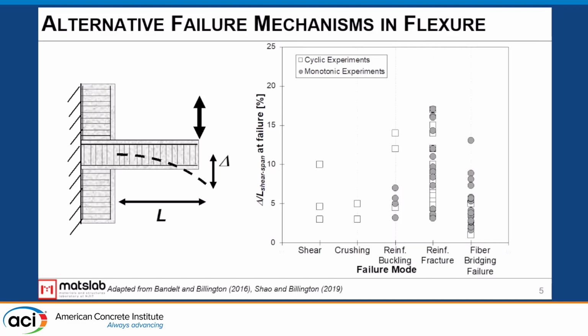One of the things that I've focused on in my PhD, I mentioned earlier, I did my PhD at Stanford, so I lived in this region for a few years. One of the things we found during my work as a graduate student was that reinforced HPFRCCs fail in a very different manner in comparison to reinforced concrete. When you teach an undergraduate reinforced concrete class, you teach students that a member undergoes cracking first, then there's yielding of the rebar, and then eventually the concrete will crush in compression, right? That's the way we design for flexure.